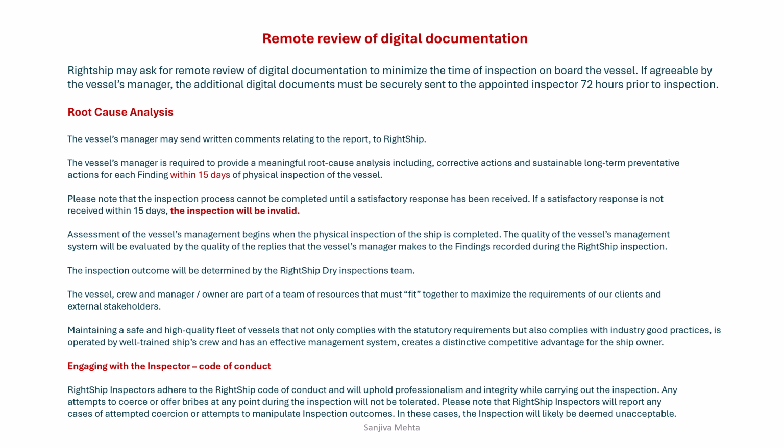So the vessel manager may send written comments related to the report to RightShip. The report which the inspector submitted, the vessel manager may send written comments. The vessel manager is required to provide a meaningful root cause analysis, including corrective action and sustainable long-term preventive action for each finding within 15 days. So the vessel manager is given 15 days to send comments about all the findings which the inspector has given. All right.